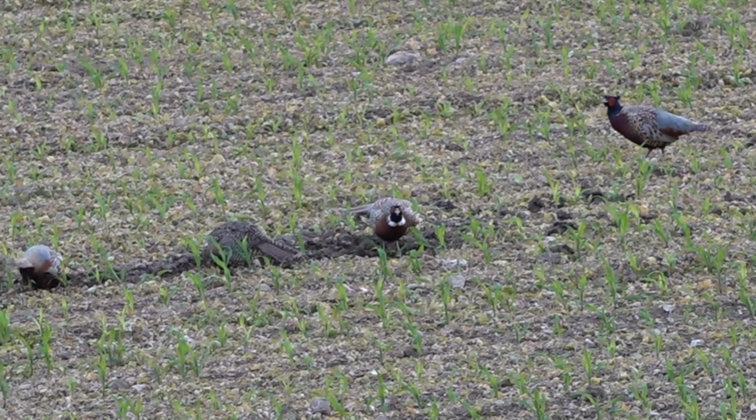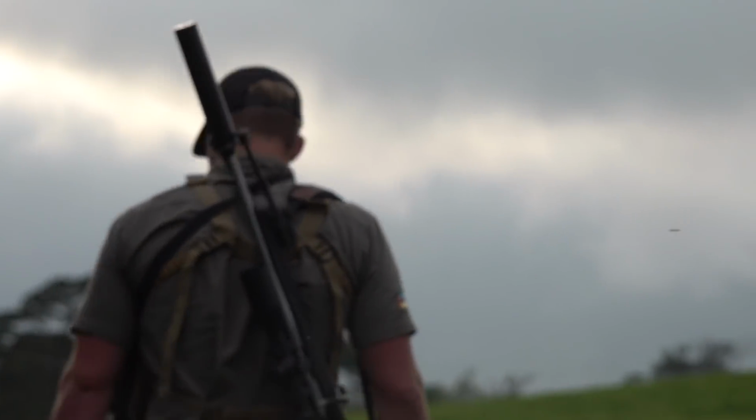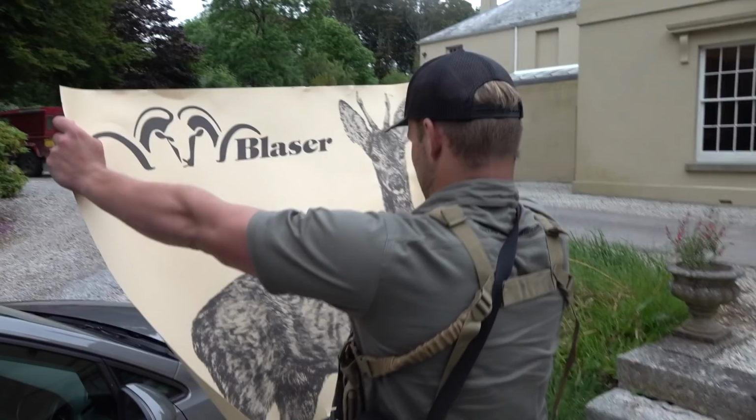Now it's time to fast forward to Cornwall the following evening, and this time, no mistakes. Ollie is a man with a mission. Just to help him, I give him this for species identification.